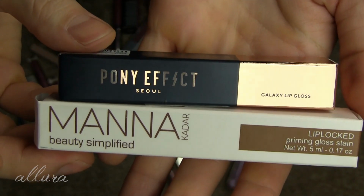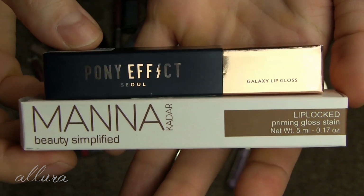These two glosses are unused, so I'm going to include these in a giveaway or donation.